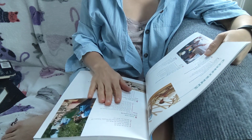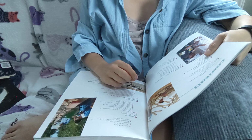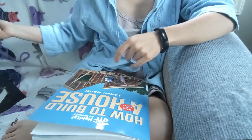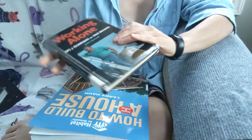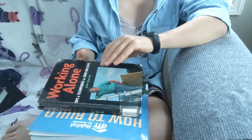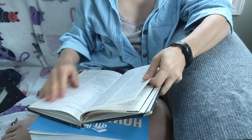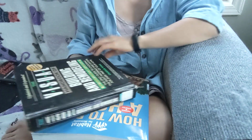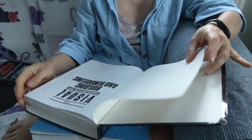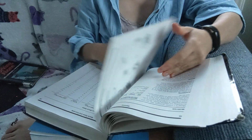I read the reviews that they don't cover too many things and too many details. So there was one reviewer who recommended other books. So I got this book, Working Alone. It's an old book. Look at this. It's been well used, but it has those details maybe that they were talking about. And the other one is this book, also quite very detailed about construction and things like that.